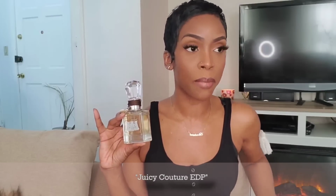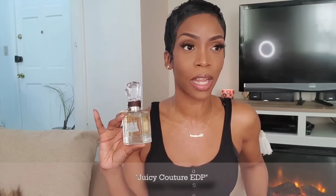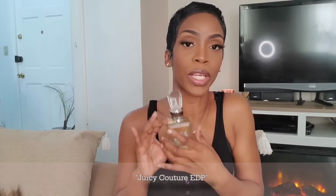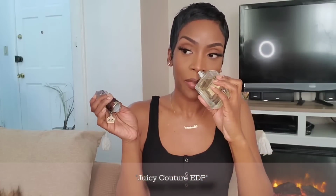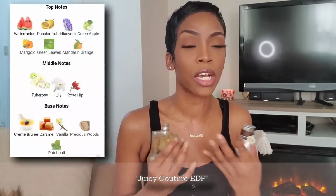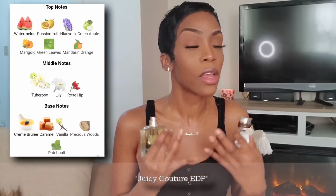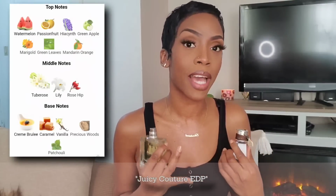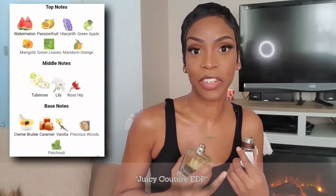And this is not a bubblegummy type of tuberose. This is more of a green, fresh tuberose. I really do like the way the tuberose is done here. The reason why this fragrance is just so beautiful and so special and so unique is because that clean, fresh green tuberose is paired with creme brulee. Definitely not the combo you'd expect, but that's what makes this fragrance special.